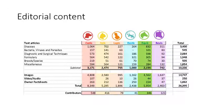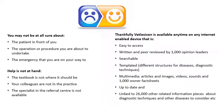The editorial content is produced by more than 1,000 key opinion leaders who have provided and peer-reviewed the content, and there is more than 1,000 diseases of the dog and 2,500 images on Felis. The majority of the content is text, and then there are also images, video and owner fact sheets, as you can see here. The whole point of the service is to give you the facts when you need them.